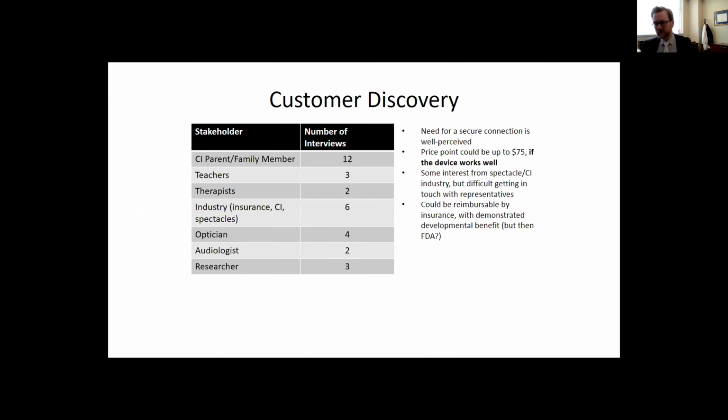We spoke to over 30 people. We're going for 50, but COVID happened literally in the middle of our customer discovery, which threw a bit of a wrench in the works. But what we find is that the need for this kind of connection is well perceived. Patients and families are willing to pay up to $75 if the device works well. There's some interest from the spectacle or cochlear implant industry, but it's difficult getting in touch with representatives. Once we have a product, that hopefully will be easier.